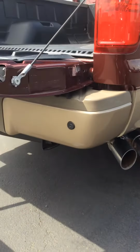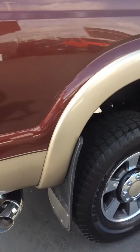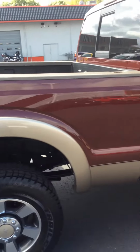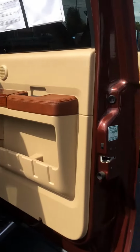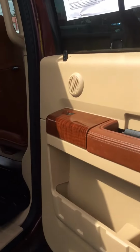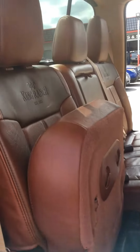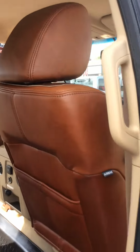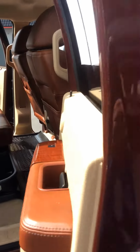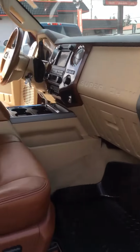It also has, with the backup camera, the parking sensors on it too. Little mud flaps. Great choice for a truck, it'll last you a long time.